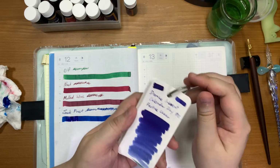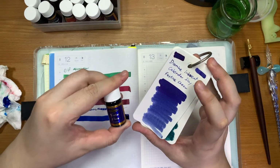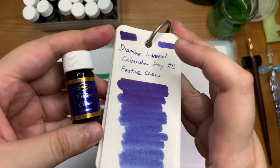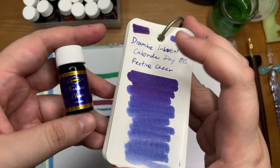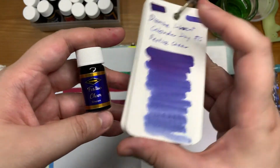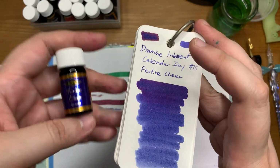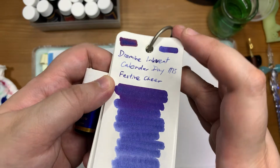And let's move on. Day 15, Festive Cheer. So this looks like a sheening ink to me. Indeed, it's labeled as such. So it looks like a purplish blue. Again, might be a two years ago swatch thing, because on the label it's just like a normal blue, and I can see a reddish sheen to it.